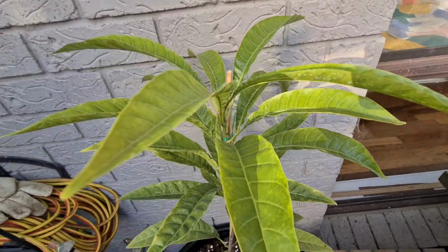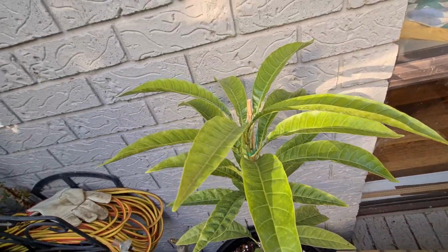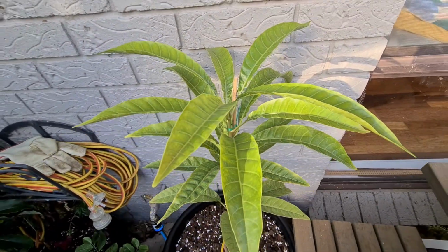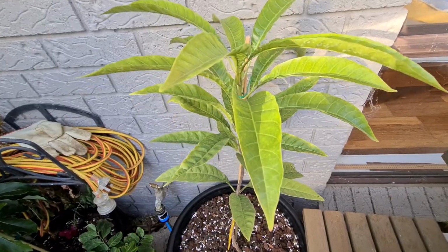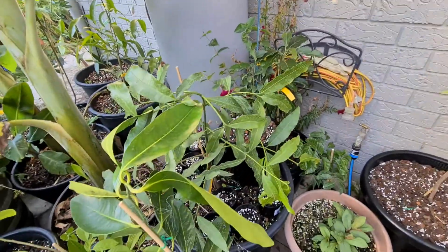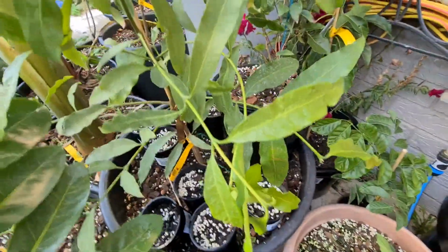This one here is also a new addition. This is a canistel or an egg fruit. At the moment it's doing fine. This one I think is going to be very, very difficult to get through without some additional protection. I have it snuggled right in the back here against the wall, but we'll see if that's enough. Another achacha, doing just fine currently.